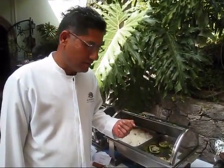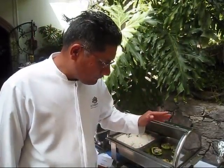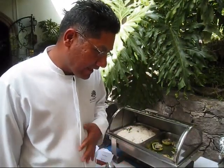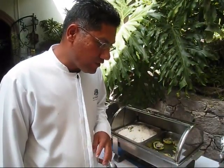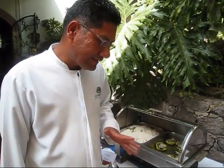Español y inglés también. Y ahora aquí tenemos los fabulosos chayotes rellenos de huitlacoche. En inglés serían the vegetable pear stuffed with huitlacoche. Huitlacoche is a fungal culinary delicatessen that grows on the corn.